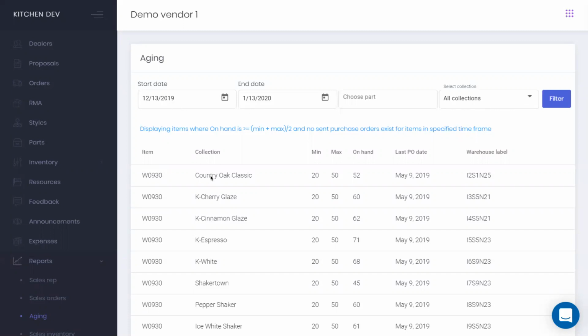Between these dates, one example is Country Classic W0930. We configured it with a min and max of 20 and 50, but we have 52 at hand. So we never went below (min plus max) divided by 2, which is the formula we use for this demo, so obviously we don't want to reorder this. In real life, again, this is just an example. W0930 is a somewhat popular, standard part, but let's assume this didn't sell, and the last purchase order was from May in 2019.